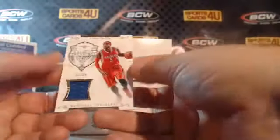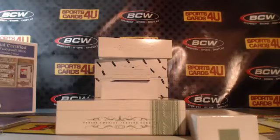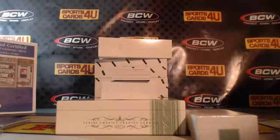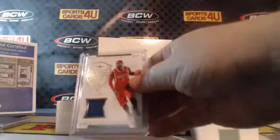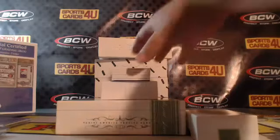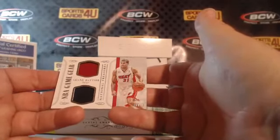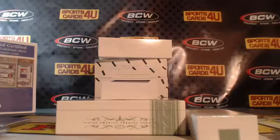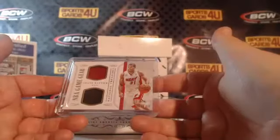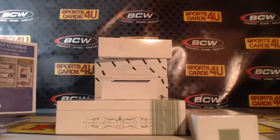Material treasures. 62 out of 99 jersey for the Rockets, Josh Smith. NBA game gear. Dual jersey, 80 out of 99. For the Heat, Shane Battier. Well, we got some action here. No doubt about it.